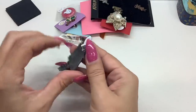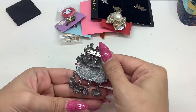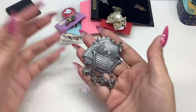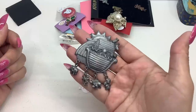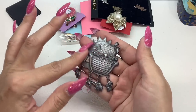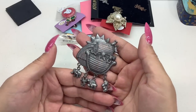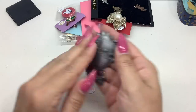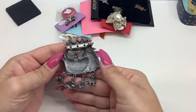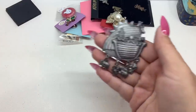All right, let's look at this, see if it's JJ. No way, it's not. No, there's no markings. Wow, tell me in the comments right now if you think that this would have been JJ. But now that I'm looking at it, it's not exactly as detailed as a JJ brooch, but from far away, absolutely. I think JJ is a little bit more defined, but wow, what a copycat. But it's still cool and I still like it. I'm gonna do $5 on this one.